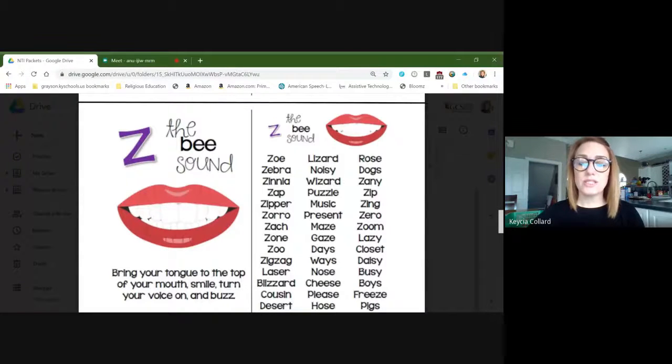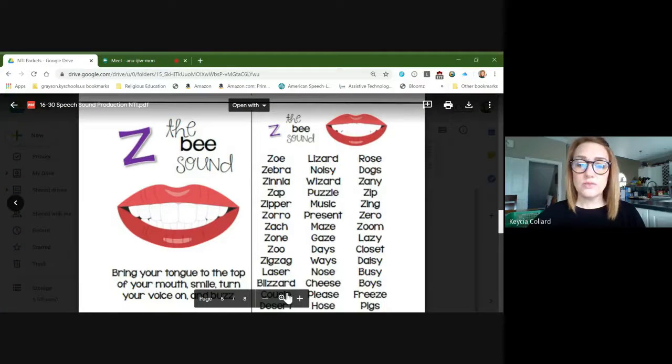What's another good Z word? How about a word that we say a lot when we take our pictures: cheese. So let's work on the word cheese. Because I don't want you to take your picture and say cheese, and then your tongue sticks out. Would that be good? Just smile like this.